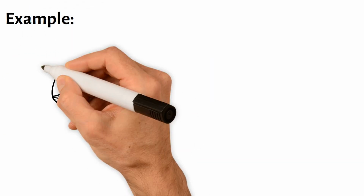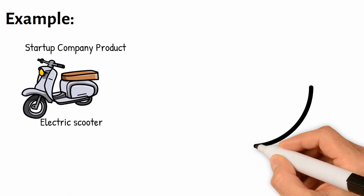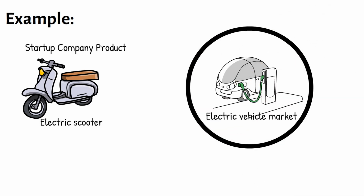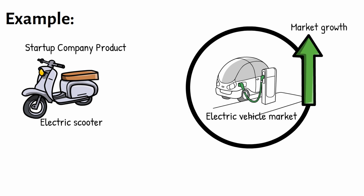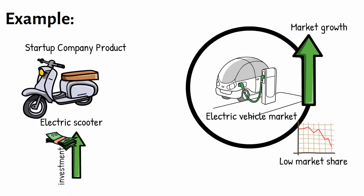Example: a startup in the electric vehicle industry that has developed a promising new electric scooter. While the market for electric vehicles is growing rapidly, the company has a relatively low market share. It will require further investment to expand production and marketing efforts to compete with established players.